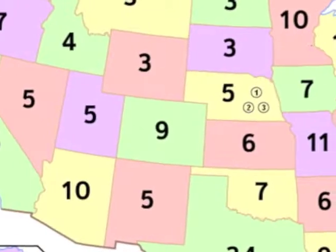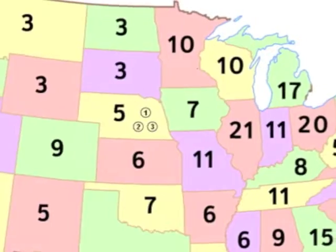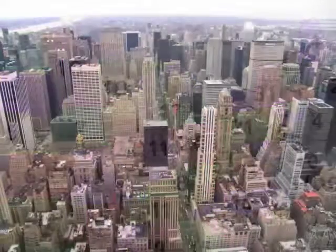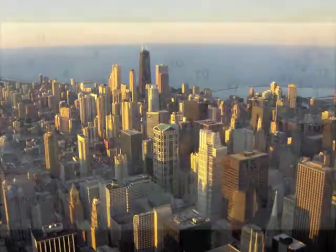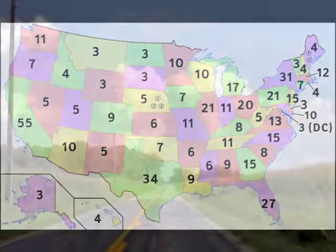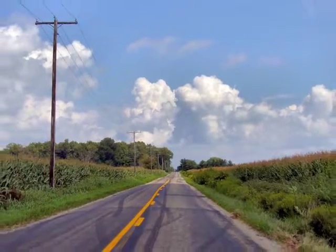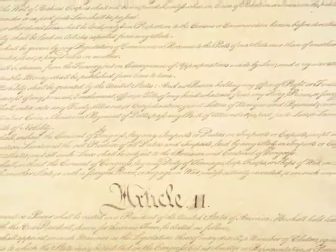But the states that don't have a lot of people living in them don't want the system to change, or the candidates might ignore them and just focus on the big population centers like New York City and Chicago. Of the 50 states in America, more than 1 out of 4 of them are what would be called small states. And they would never agree to getting rid of the Electoral College. But until they do, the Constitution will never be changed.